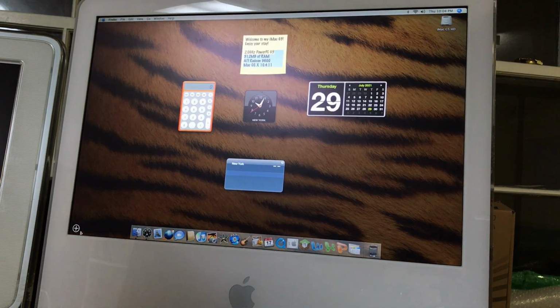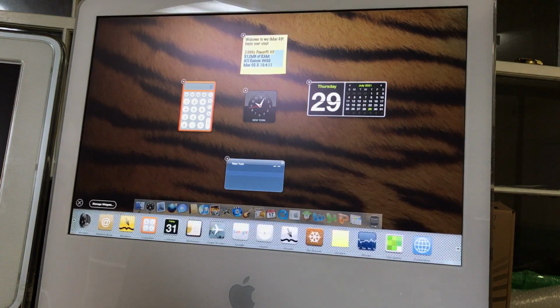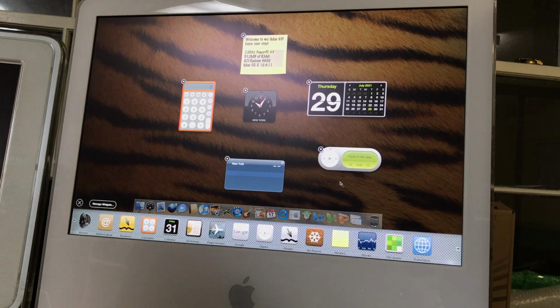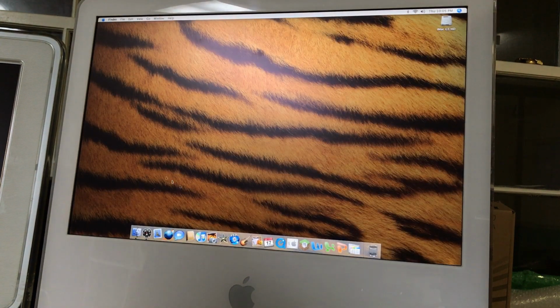And of course we've got stuff like Quartz Extreme, the lovely ripple effect. Although one thing I've always found weird is if you move it, it just stops. I guess that makes sense, but if you're impatient, then you're probably not gonna wait for it all the way. So I can have iTunes, and of course you can get third-party ones as well. Just fun stuff like that.